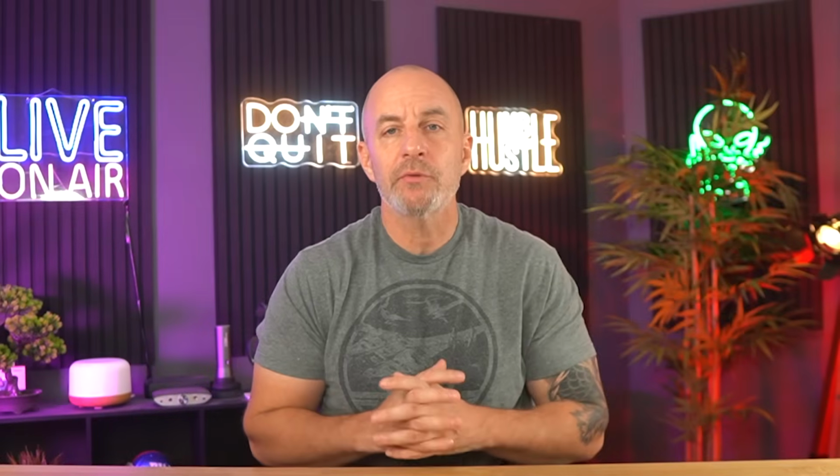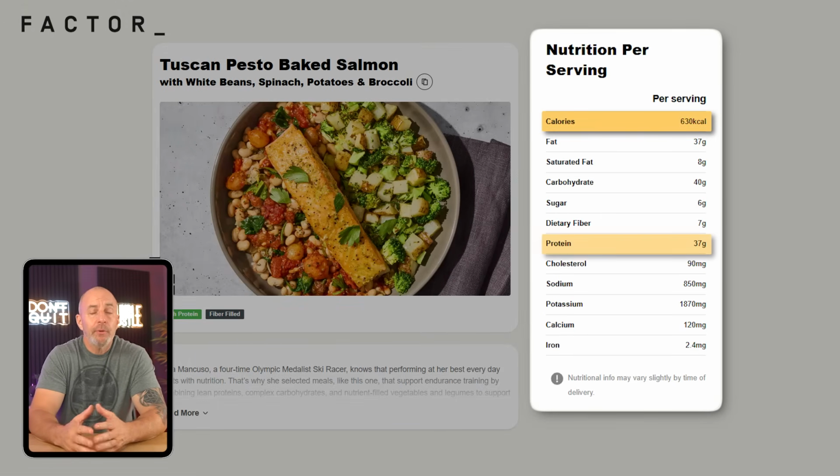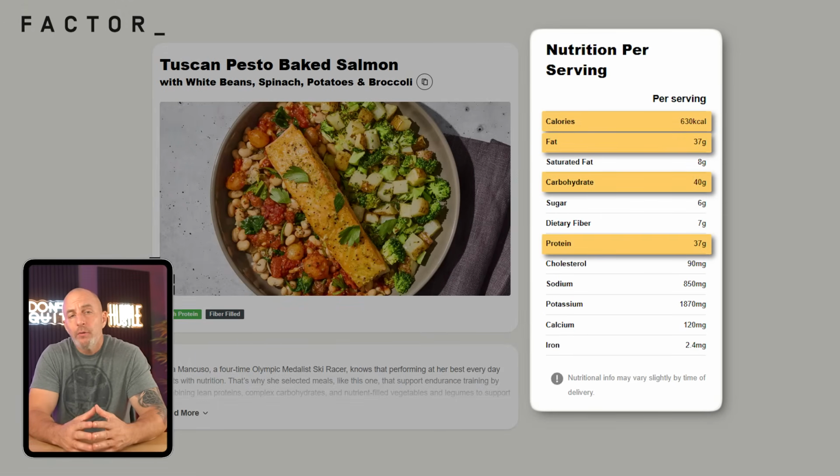I did end up trying a good mix of dishes across different diets, keto, low carb, high protein, and they all kept the flavor pretty consistent. And one of the things that I did notice pretty early on is how much Factor leans into the nutrition side of things. Every meal is labeled with macros, calories, proteins, carbs, fats. So if you are tracking anything, it's all laid out for you.